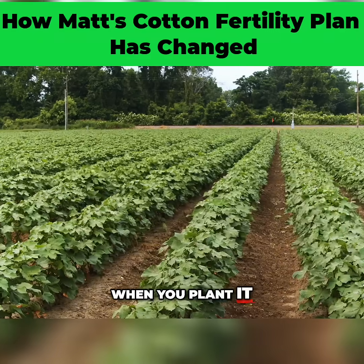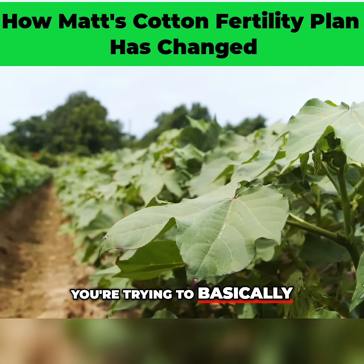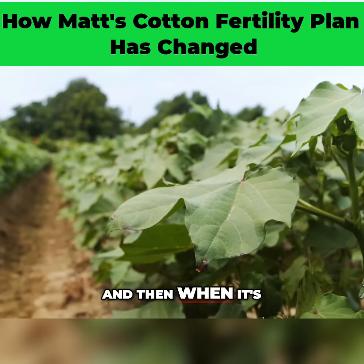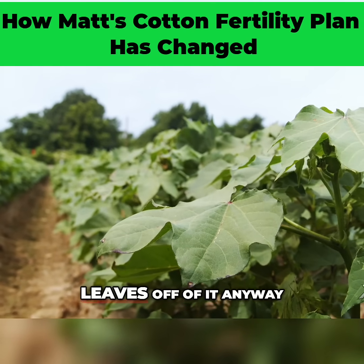When you plant it, it comes up looking for a way to die. Then when it gets big, you're trying to basically kill it or keep it short. And then when it's time to harvest, you've got to kill it, which you don't ever get killed, but you get the leaves off of it anyway.